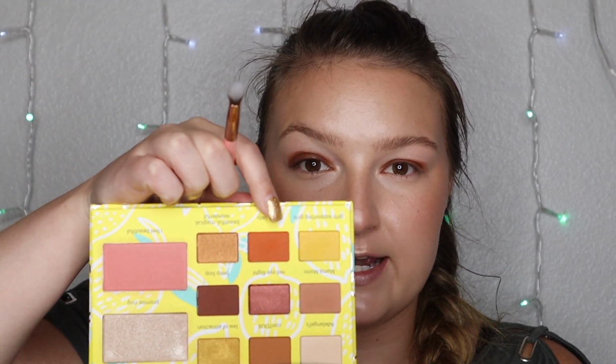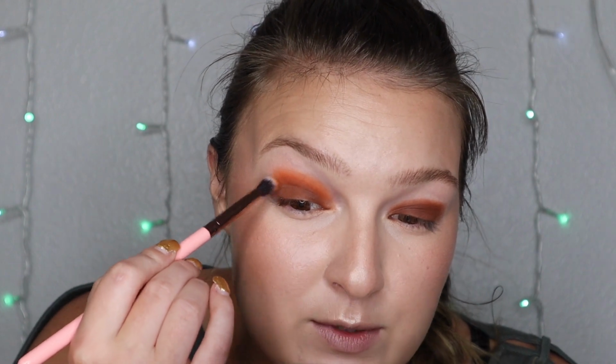Next I'm gonna go into a smaller blending brush, and I'm just gonna use this color from my Adeline Morin palette. It's called Boss Lady, and it's more of this orangish brown. And what I'm gonna do is buff out the rust color with this color. So really, I'm just taking this color all around the edges to blend out that rust color. But then, when my eyes are open, that brownish orange color is the first thing you're gonna see when you look at me, just because of my eyes, which is what I was going for.